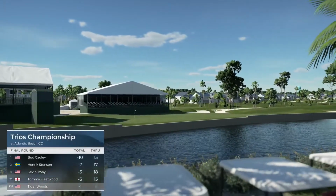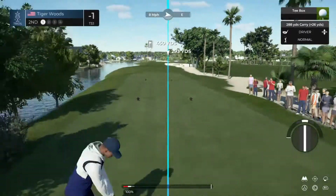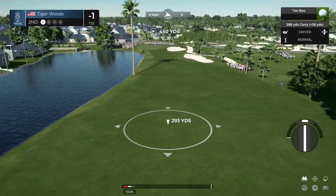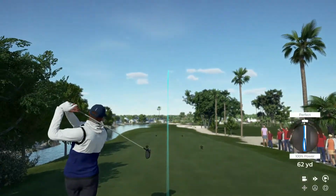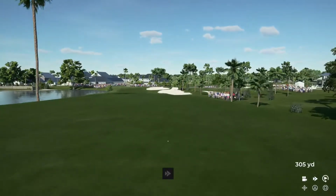Making birdie in the first always puts you in a good frame of mind. It'll be fun to watch the round progress. And they'll be feeling buoyed with confidence after that birdie. Here's a good chance to maintain the momentum. This one's looking good off the tee. That should find the short stuff.